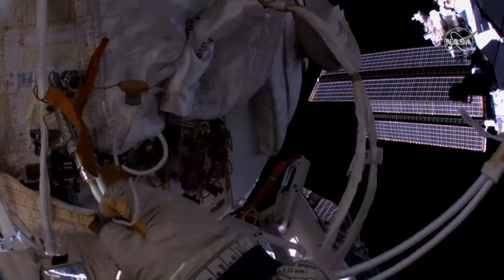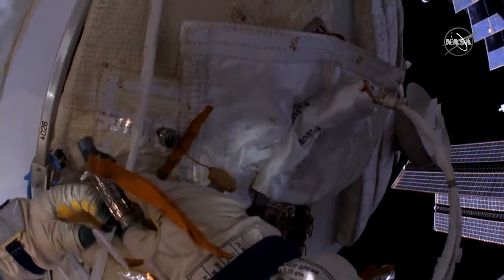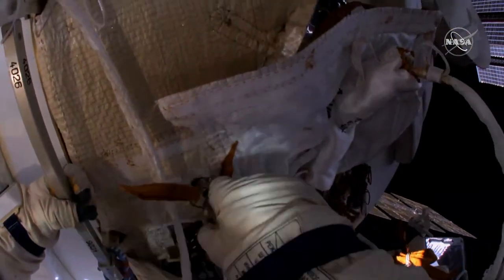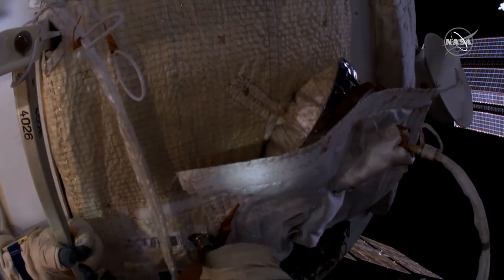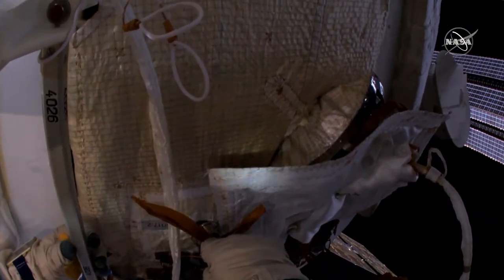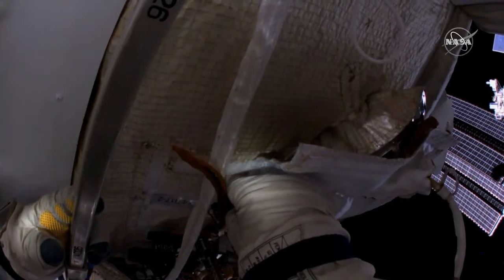Okay, I have opened one part of the MLI labeled 1910. Yes, we copy that. Are you seeing the bracket? Yeah, I think it's here. Yes, under this small one to the side, closer to you. Yes, I see that. Four connectors.